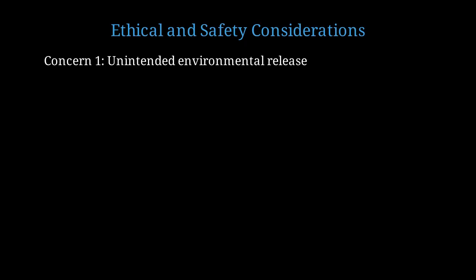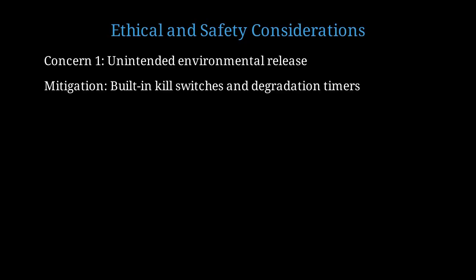We must address ethical and safety considerations. With great power comes great responsibility. Concern 1 is unintended environmental release. What happens if engineered nanodevices escape into ecosystems? Mitigation strategies include built-in kill switches that deactivate devices after a set time and materials designed to degrade into harmless products. Concern 2 is bioaccumulation. Could nanodevices accumulate in organisms and cause harm? We use biodegradable materials and design for rapid clearance from the body through kidneys or liver.